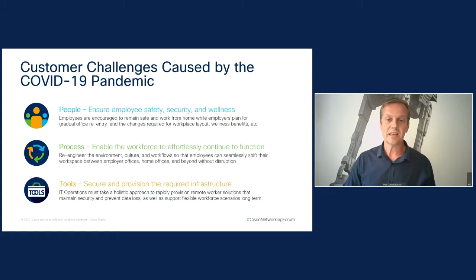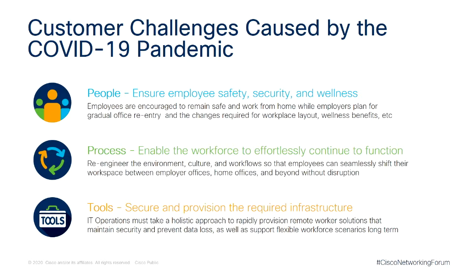So let's take a look at the challenges we face in this new norm. They fall typically into three buckets: people, process, and tools. Number one on most employers' list is obviously the safety of its staff and how to enable them to work effectively from home while simultaneously planning their gradual office return. This could include changes to the workspace layout, seating arrangements, building occupancy, and even sanitation practices.